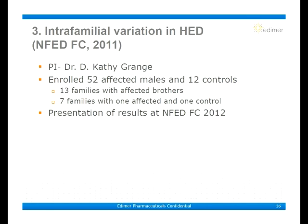All of these individuals filled out a detailed questionnaire. They had imaging of sweat ducts, and they had sweat collection. Now, the full results of what we find from this study will be presented at the upcoming conference in 2012, but I can tell you a little bit about these individuals.